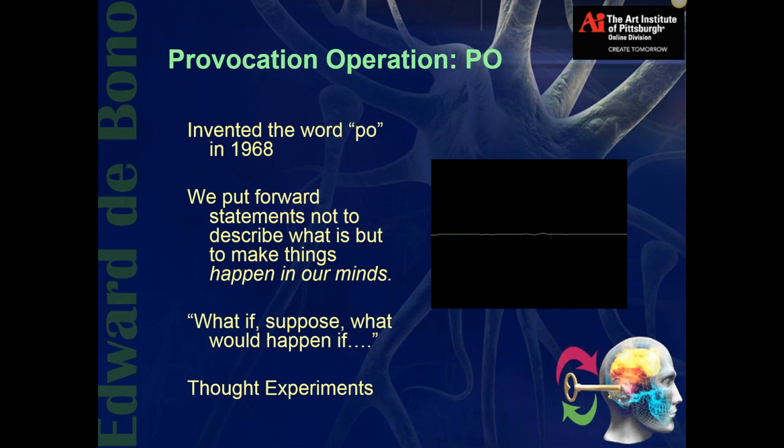Movement is a mental operation which allows us to take a provocation and move forward from that provocation to a new idea or a new way of looking at things. So provocation and movement go together. Provocation sets up an unstable situation. Movement is what we use to go forward from that provocation to a new idea.